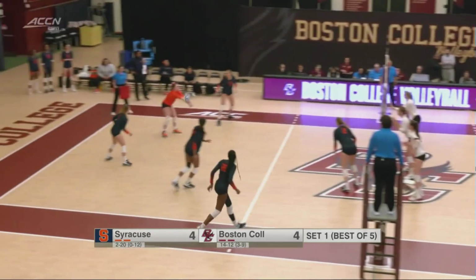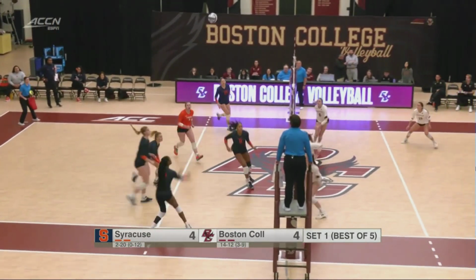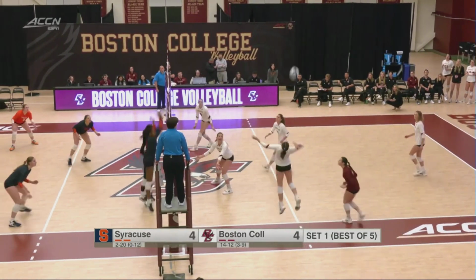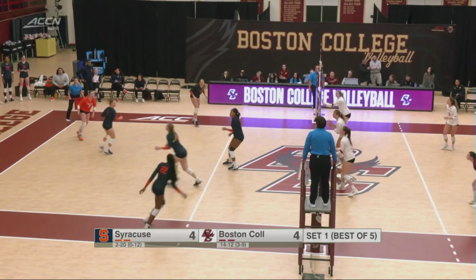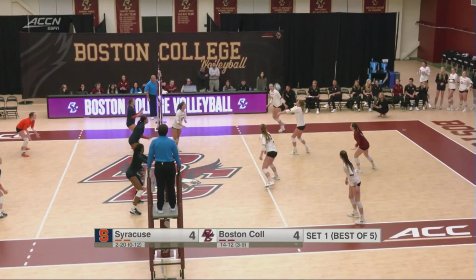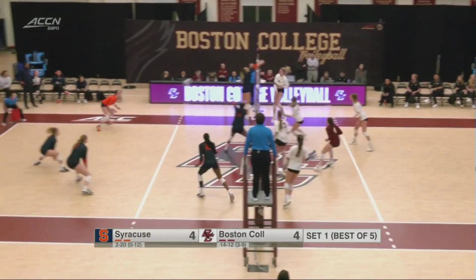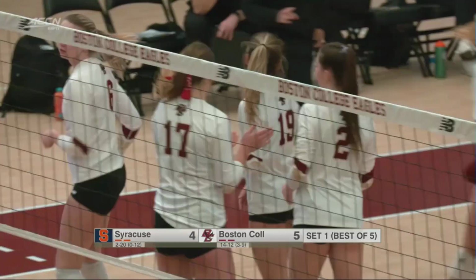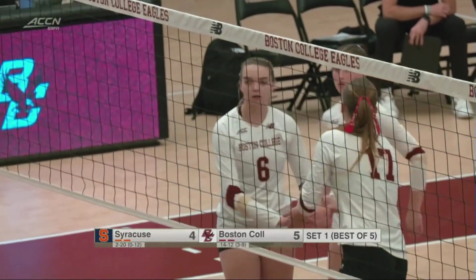Murphy, the libero, with the serve to her opposite number, Burt. Searzant again. Murphy with the adjustment. Crabtree, Schroeder over the block, picked up by Schlichter. Long bump set. The grad student McCabe just gives up the free ball. Petrie to the back, and Pollock finds the corner. Block in the net again, but it would have counted either way. A good swing there by Jenna Pollock.